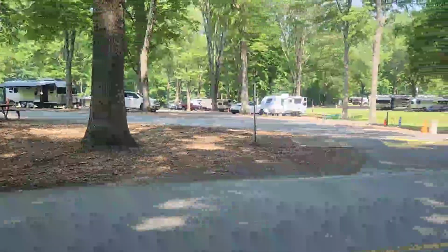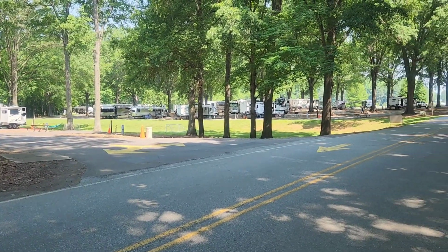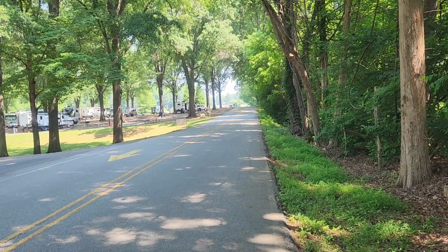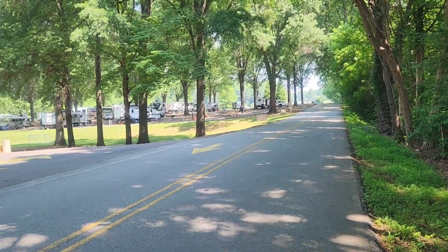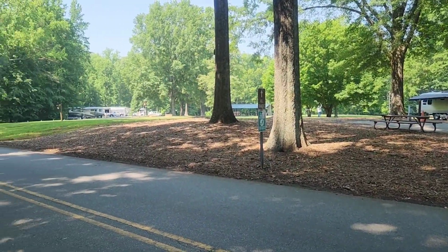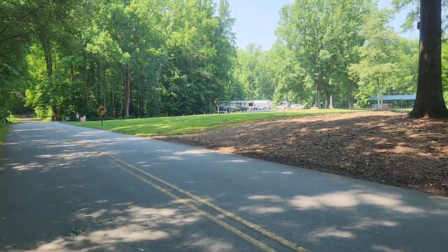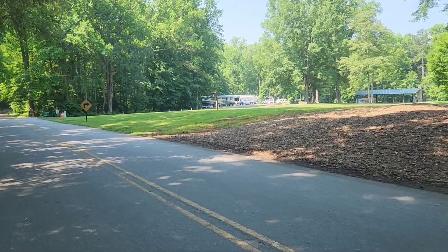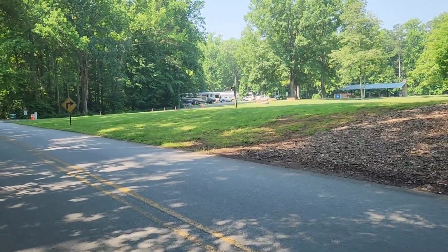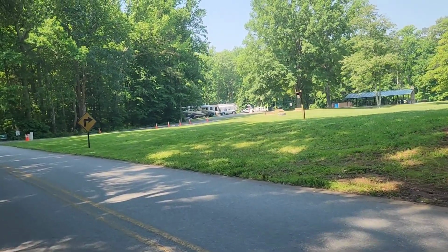Okay, so as far as Tanglewood Park Campground goes, this is the campground here. You're going to see the full walkthrough as always. That is where you will enter the park, or the campground, and then you'll come down this main road all the way over here, and we'll walk this way. And you're going to check in with the camp hosts over there. There are 3 campers that are camp hosts. They were all very friendly, helpful, nice.